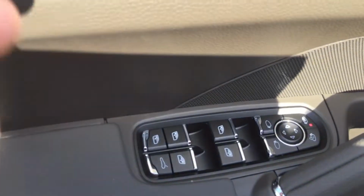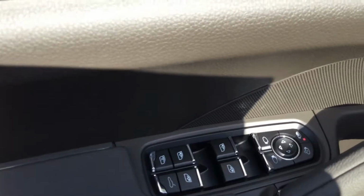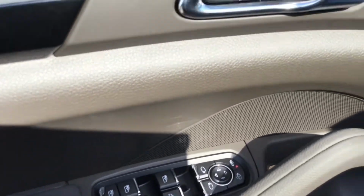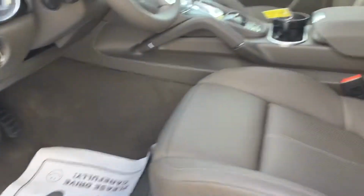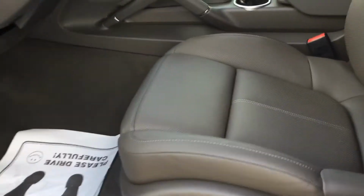So on the controls here, you have control for your tailgate here in case you needed to open it for someone else. You have your memory settings for the seats here as well as for your key. This seat is the 14-way power seat.